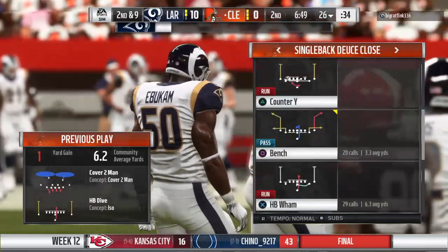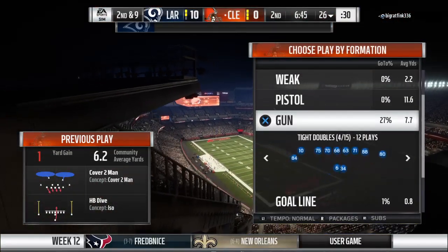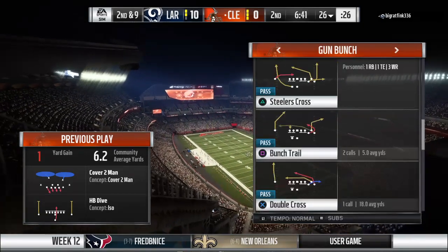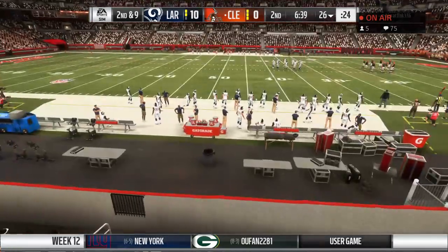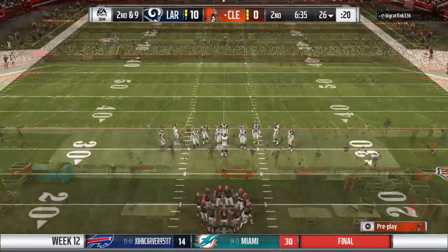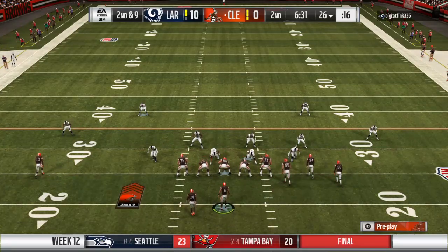They tried a quick hitter inside, but that one was swallowed up because what they're hoping, those big defensive linemen will take the bait and move laterally and open up a crease that they can run through. Didn't happen on that play. The last play got just a yard. Here's 2nd and 9 from the 26.